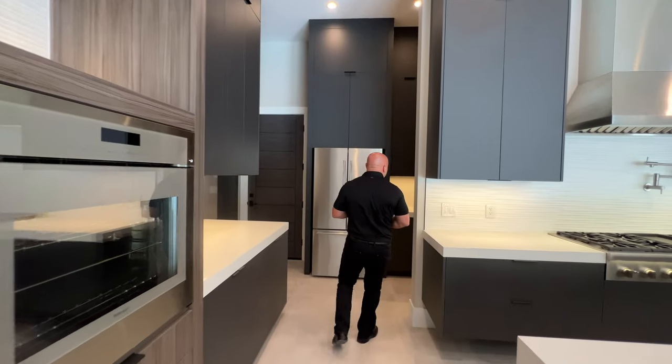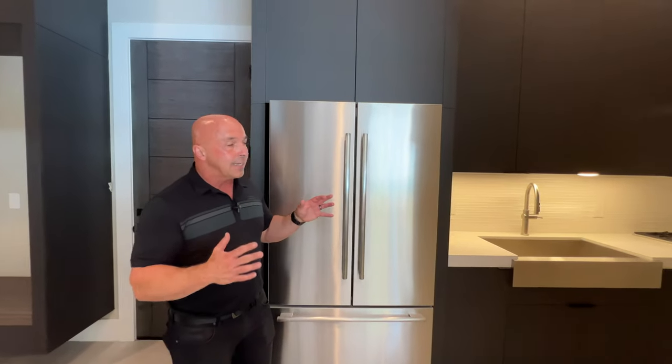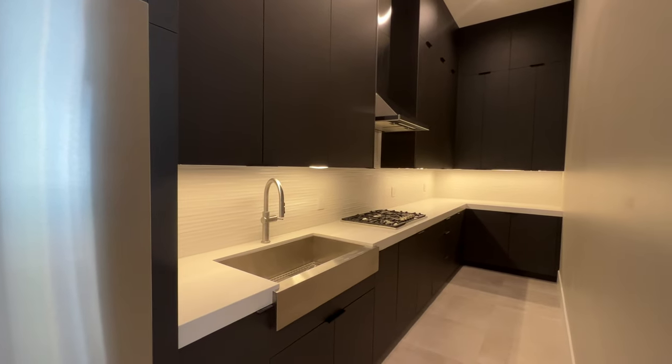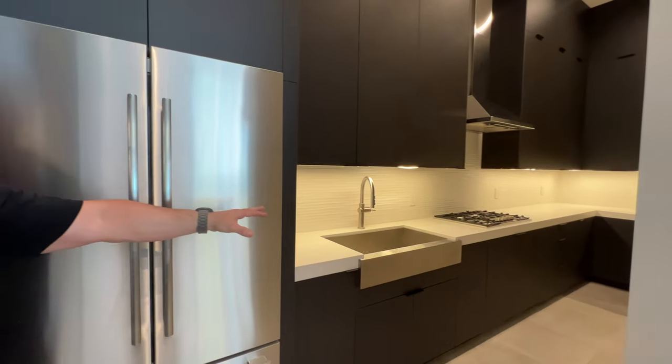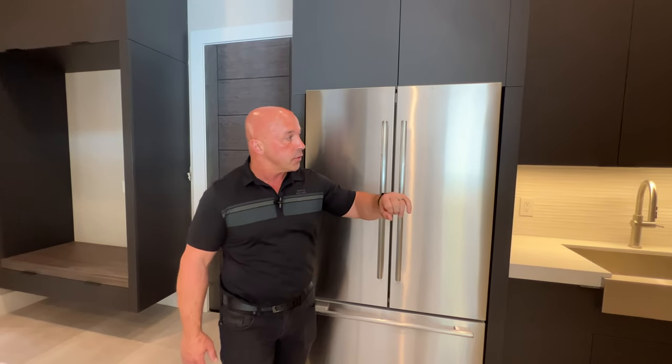I also like that they put this butler's pantry back here. So this is like an additional prep kitchen. Again, you've got an additional fridge, freezer back here. You've got an additional stovetop and sink, tons more cabinetry, a hood over the stove.